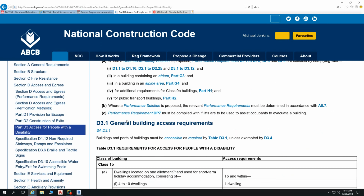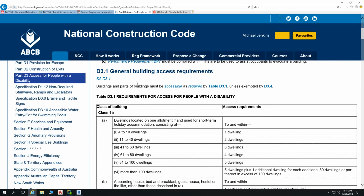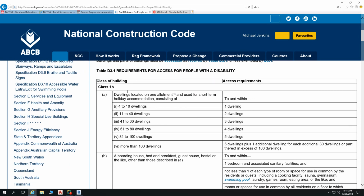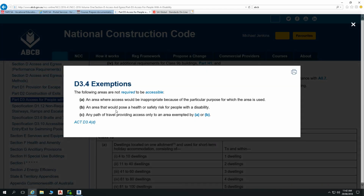Going further on with access, we'll have to consider, and this is something that Ryan brought up this morning, general building access requirements for access for disability. Buildings and parts of buildings must be accessible as required by table D 3.1 unless exempted by D 3.4. So let's quickly have a look at D 3.4, see if we have an exemption. The following areas are not required to be accessible: an area where access would be inappropriate because of the particular purpose for which the area is used.